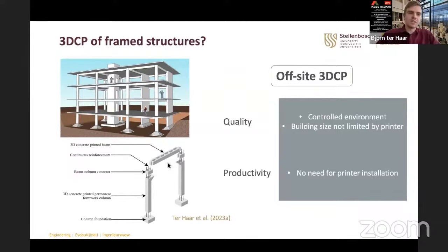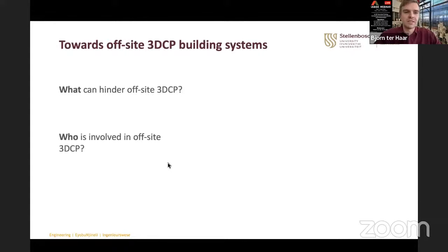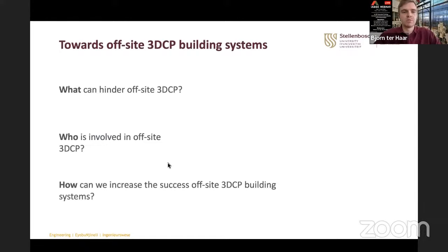So before we started developing the structural frame, we decided that we need to understand how an off-site construction process would work with 3D concrete printing, what the challenges are and what we need to look out for. So we conducted a systematic literature review seeking to answer the following questions. What can hinder off-site 3D concrete printing? Who is involved in the process? And how can we increase the success of these off-site 3D concrete printing building systems?